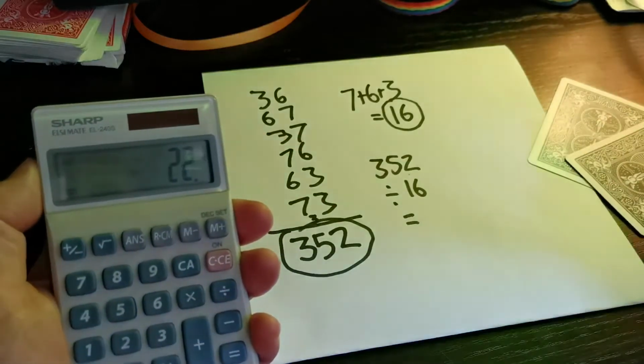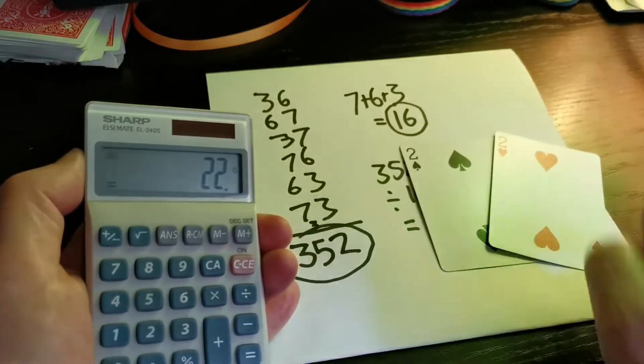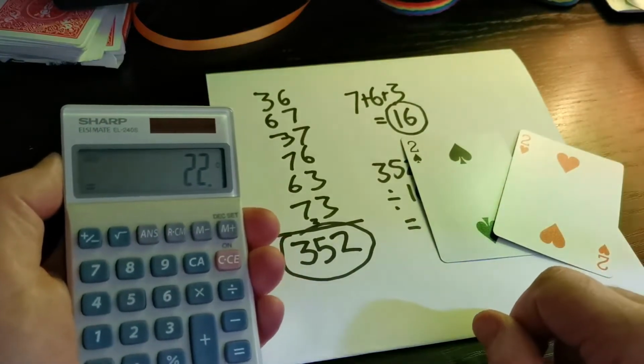Now, you may be wondering what these 2 little cards are doing here. I'll show you. Ta-da! And that's why it's called the 22 trick. Remember, those cards were sitting there all the way from the start.